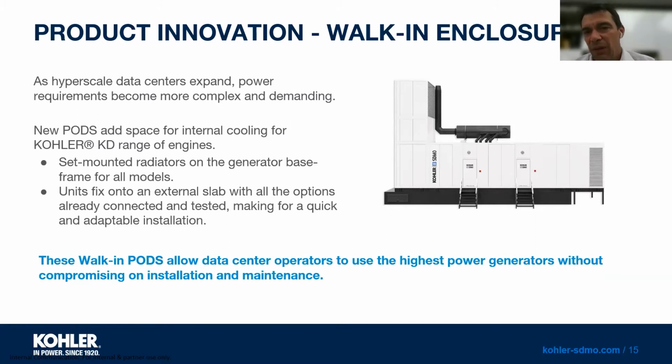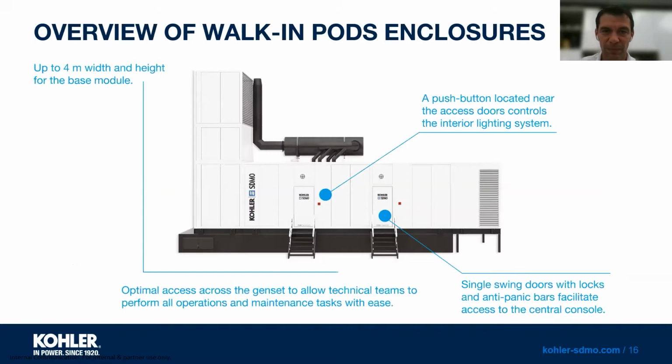And these allow data center operators to use the highest power machines available without compromising on any of their requirements for the long-term serviceability, operation and maintenance of those units. So an overview of those.